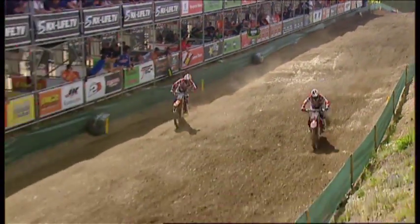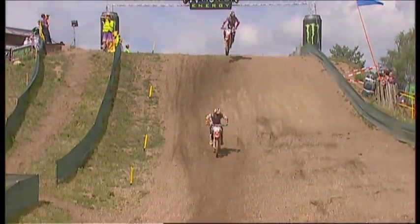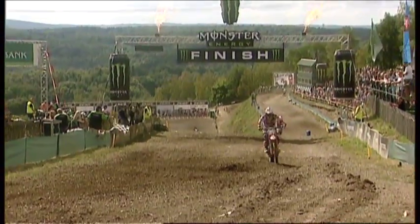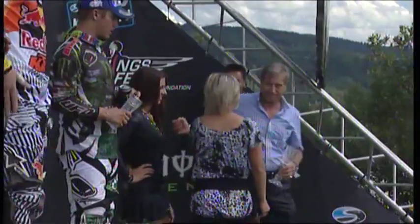Van Hoorbeek got held up temporarily by a back marker, and that allowed Hurlings to go through around the outside, but it was a little bit too easy for him as well. His teammate pretty much moving over for him. But Hurlings went on to win the race. He won the overall Grand Prix as well. Jeremy Van Hoorbeek was second in the moto. Tommy Searle hit the wall in third, and that was the overall Grand Prix.